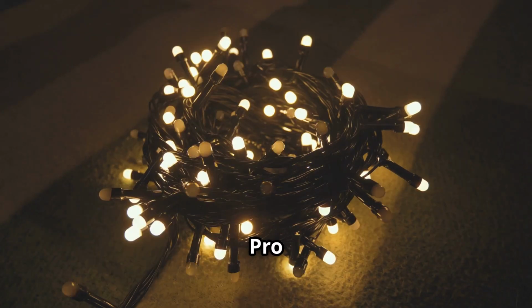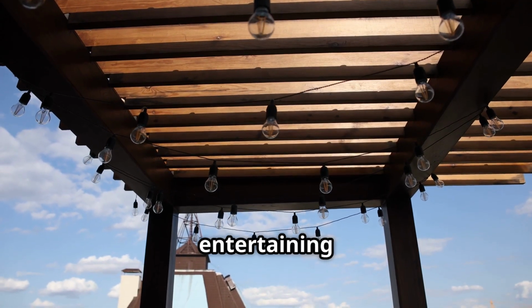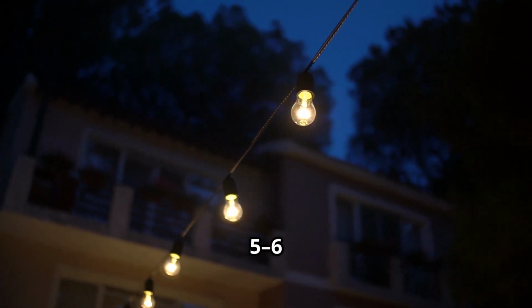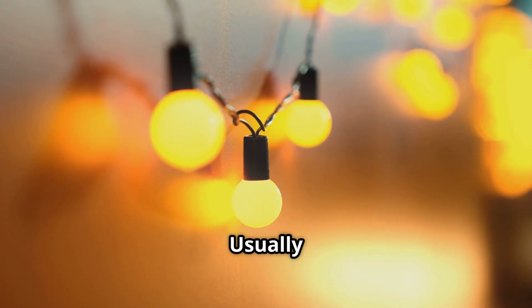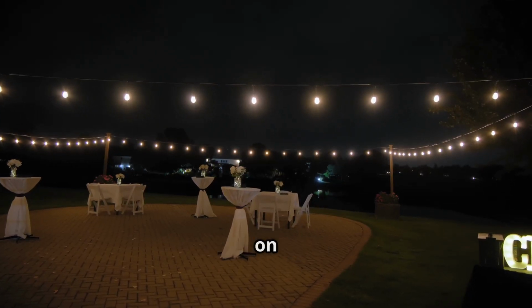Number 4. Brighten Ambiance Pro Solar String Lights. Great for patios, pergolas, or backyard entertaining. Weatherproof and stylish with Edison-style bulbs. Last 5-6 hours on a full charge. Easy to hang and solar-powered. Price: usually under $40. These are ideal for creating a warm, cozy atmosphere on a budget.